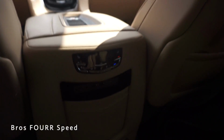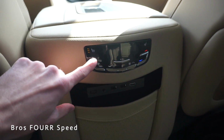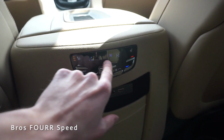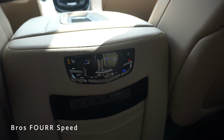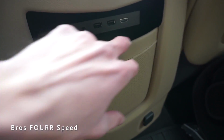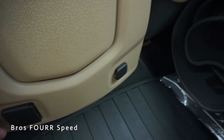And then you get some nice amenities back here as well. We have heated seats. You have 3 different settings right there. You can change the mode for the seat controls for where you'd like the air to go. You have your fan adjustments as well. And then the temperature over on the right side. We have a little bit of storage, different USBs down here. And then a 3-prong outlet on the left, and then a 12-volt on the right. And then storage pockets behind each seat.